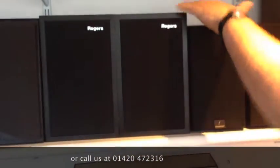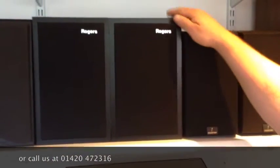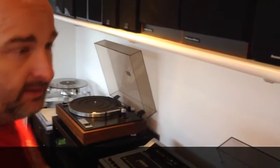And over here we've got some Celestion 1s that are in nice mint condition, and a pair of LS35A 15 ohm Rogers speakers. Everyone knows about these, I'm not going to bang on about them, but these are quite late serial numbers, 30,000 I believe. Kef Coda, some Rega Kites, some Royds up in the corner. So that basically concludes it.